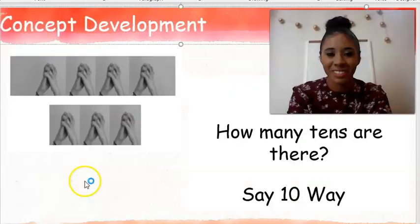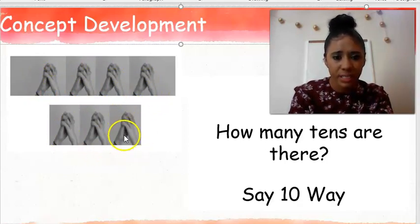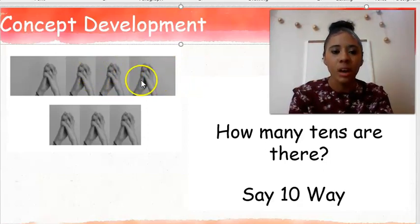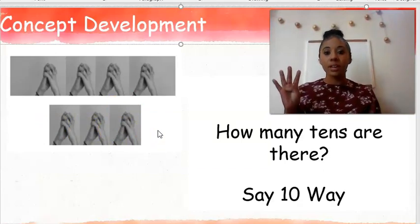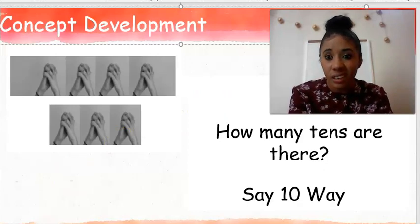Let's take a look. Okay, first grade, I want you to figure out how many 10s there are. Let's see. 1 10, 2 10s, 3 10s, 4 10s, 5 10s, 6 10s, 7 10s. In all, we have 7 10s. How many 10s do we have up here? 1 10, 2 10s, 3 10s, 4 10s. So up here we have 4 10s. What about down here? 1 10, 2 10s, 3 10s. Well, down here we have 3 10s. I know that 4 10s plus 3 10s equals 7 10s. I'm going to show you what that's going to look like in our number sentence and our number bond.